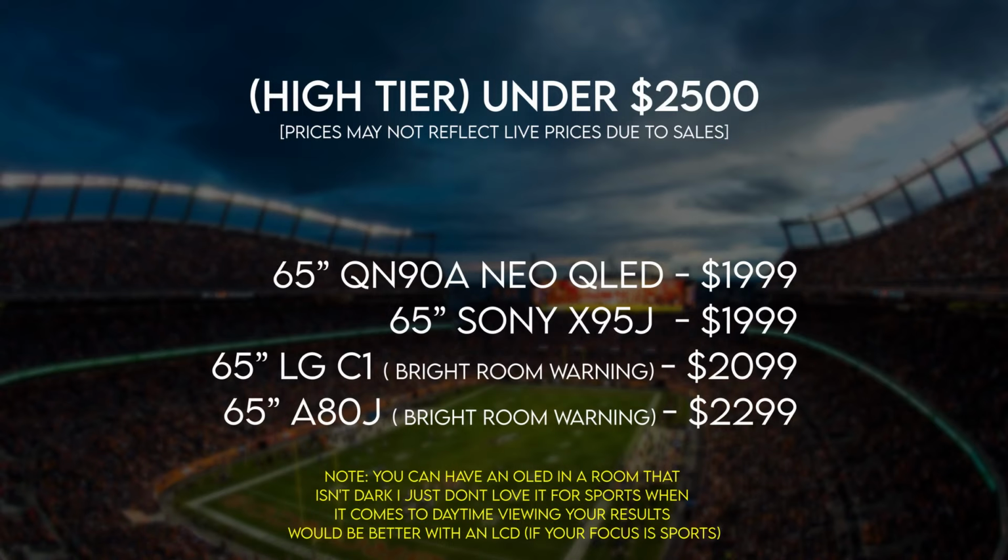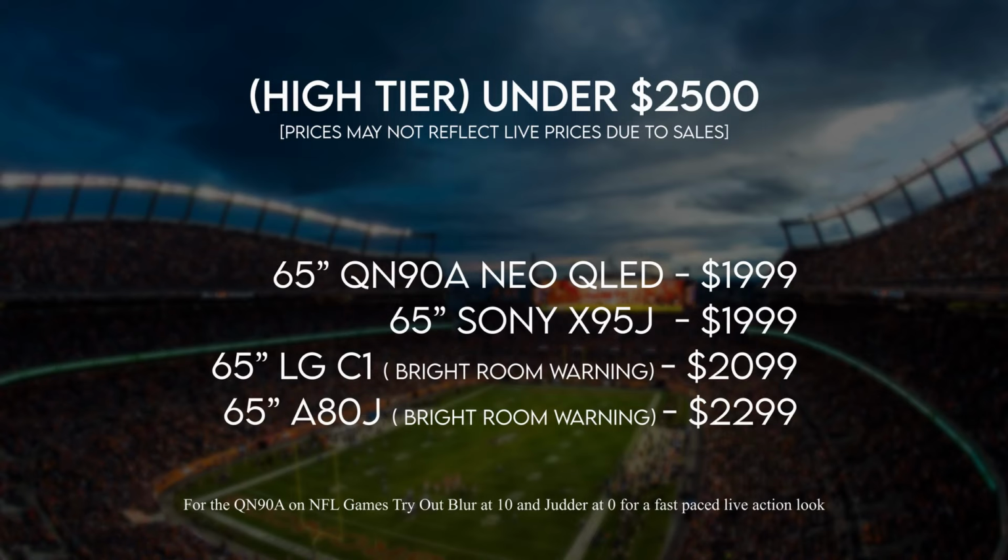I think the QN90A Neo QLED is hard to beat, and so is the X95J. You can't go wrong with either one of those TVs. The viewing angles on both of those TVs are excellent. They both have a wide viewing angle filter, and you're going to have a very good experience with both of these TVs. I haven't seen the X95J, so I can't tell you if it's better than the Neo QLED, but I have seen the QN90A Neo QLED, and I absolutely loved it. Thought it was spectacular for sports, and this is going to be the one that I would recommend for sports, just because I haven't seen the X95J. I really liked the Samsung QN90A for its motion. I thought the motion in that TV was very, very good.